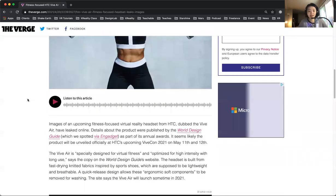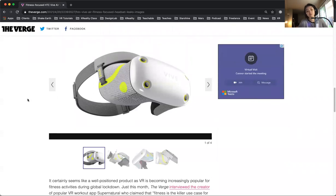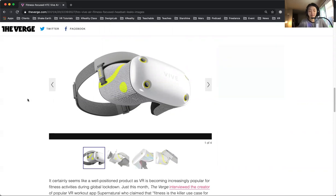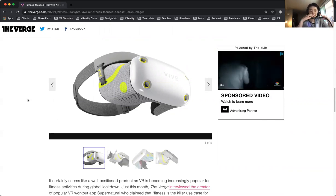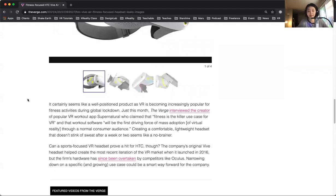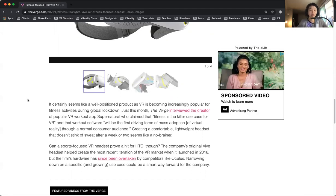So HTC, you can take a look. When I see the design, it looks really light and really young, unlike the older HTC Vive. Because if you have the $3,000 HTC Vive, you can see it's a heavy headset with a bunch of redundant bulky stuff. It certainly seems like a well-positioned product, as VR is becoming increasingly popular for fitness activity during global lockdown.